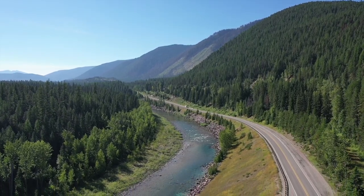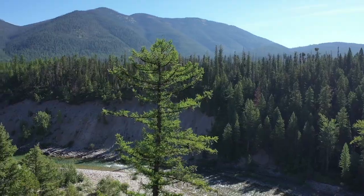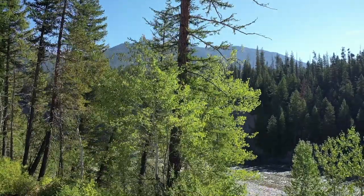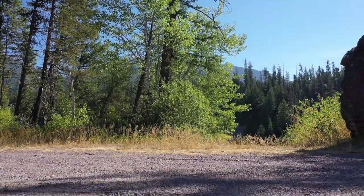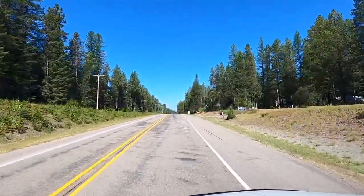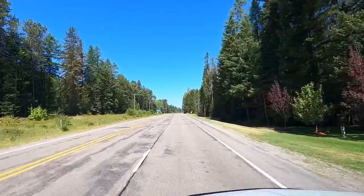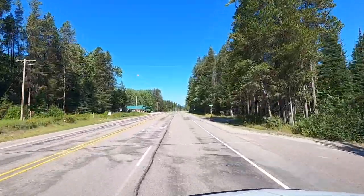Look how pretty the watercolor is against the green. Well, let's finish this thing. We're off to West Glacier. I'll probably look for a place to stay once I get past West Glacier, get close to Kalispell. Then from there, take a little break and figure out what I want to do.